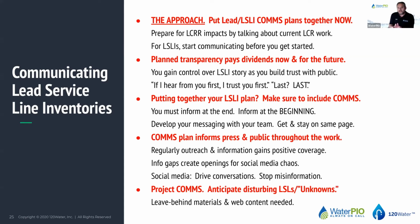If you have information gaps, that's where social media people can come in and cause chaos. You know, those always angry that are just going to yell and scream at you. They find gaps and they open them up. And then on social media, those two words that a lot of you hate, you got to drive the conversation. And you stop misinformation if you're on there. So if you're explaining your lead service line inventory work and you're out there pushing out the information, it's harder for people to take over social media on you.